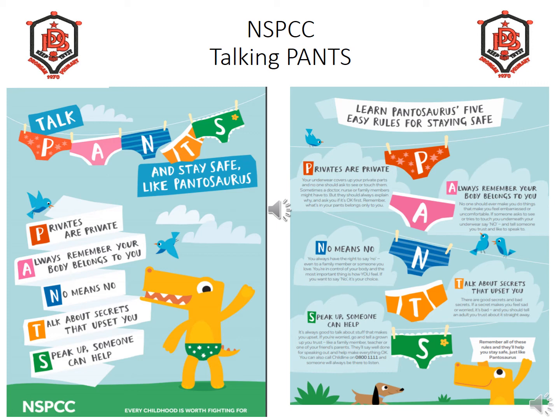So, talking pants. The NSPCC have created this leaflet, a way of explaining to children about their bodies and how parts of their bodies are private and belong to them. This is a way we will introduce this to our ECC and early level children through the pants song and some of the work on that. So this will give you a little bit of information on some of the things that we will talk about and what pants means really.